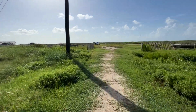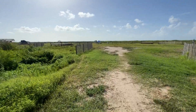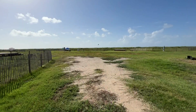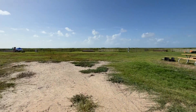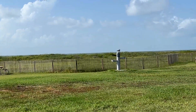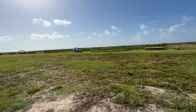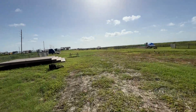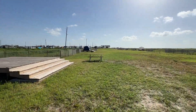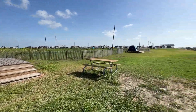Now this is pretty cool out here, y'all. They actually have some campsites here that are on elevated platforms. So we'll take a look at one of these. Again, you see you've got a water fountain out here with a water bottle refilling station. How cool is that? And we'll take a look at this campsite right here. There's quite a few campers out here today, so I don't want to disturb these folks.